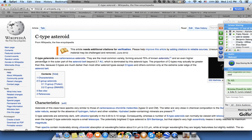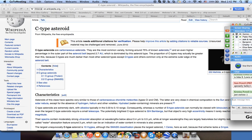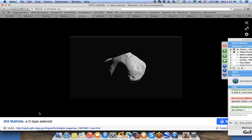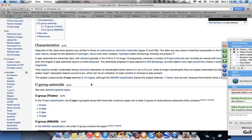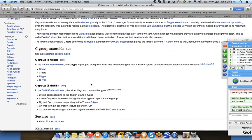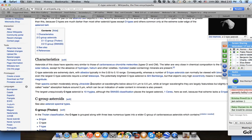So a C-type asteroid is a carbonaceous asteroid. These are the ones that have carbon material. Sometimes they also have water. These asteroids have water. Okay, and let's see the picture here. This seems to be 253 Matilda, a C-type asteroid. So the C-type asteroids are the ones that are more likely to be comets if they have more water content, more ice.